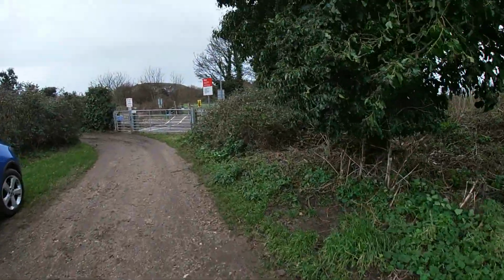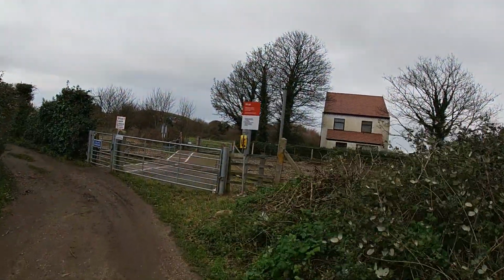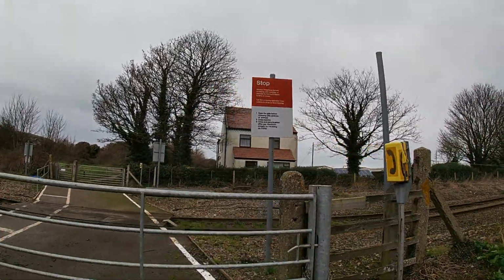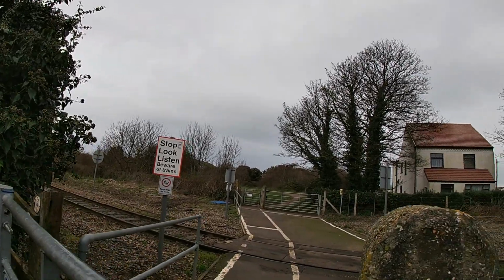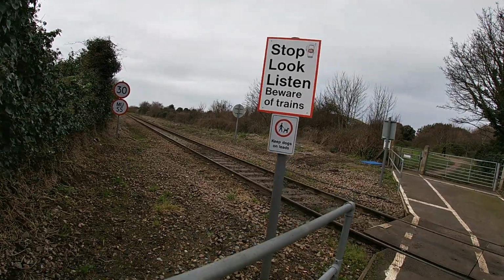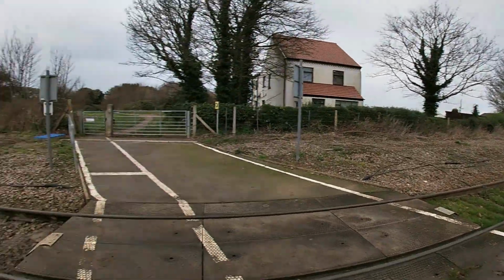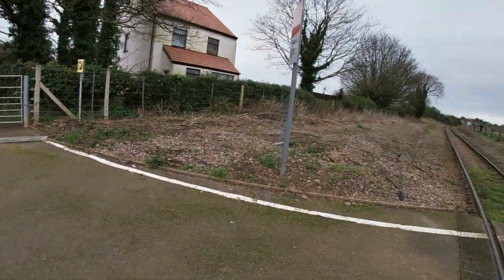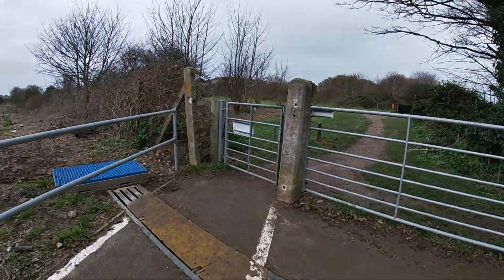Okay, we're now coming up to the North Norfolk Railway Line. This is an unmanned crossing here, so if you need access you've got the telephone, but with all railway lines, as it says, stop, beware of trains. They can't stop for you, so have a quick look up the train line, down the train line. Yeah, happy with that. And we get across nice and quickly, don't mess around, and get ourselves out of the area.